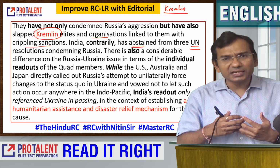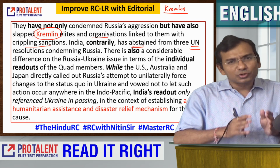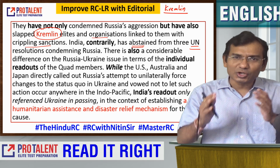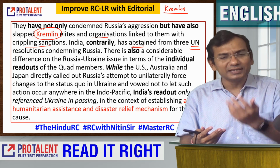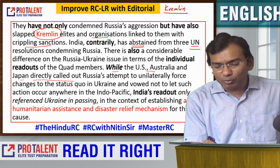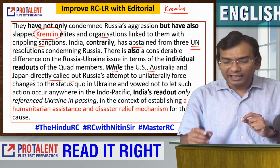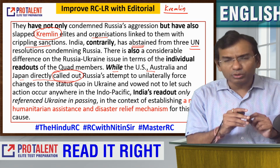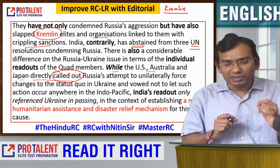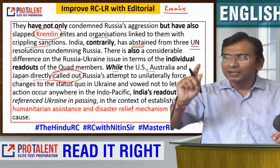There is also considerable difference on the Russia-Ukraine issue in terms of individual readouts. So all 4 Quad members gave different readouts. There was a joint statement, and besides the joint statement there is an individual statement where they read out their position. जॉइंट स्टेटमेंट के अलावा एक इंडिविजुअल स्टेटमेंट बोलते हैं जहां पर रीड आउट करते हैं, उसके बारे में बात हो रही है. While USA, Australia and Japan directly called out Russia's attempt to unilaterally force changes to the status quo in Ukraine. Called out का मतलब खुलेआम publicly बोलना. ठीक है, they said that this is not acceptable. Calling out is publicly affronting, बुरा बोलना that they are not doing good.